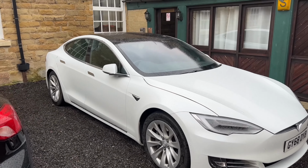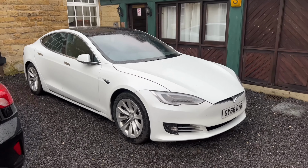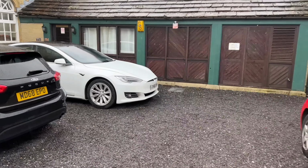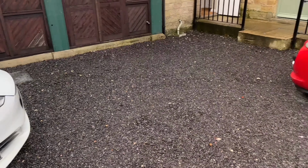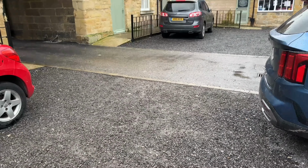It's been a good time with this car. I've enjoyed it, but I'm looking forward to getting back into my car, although I'm not entirely sure how I'm going to get it out of this parking space. It looks like I could be here for some time.